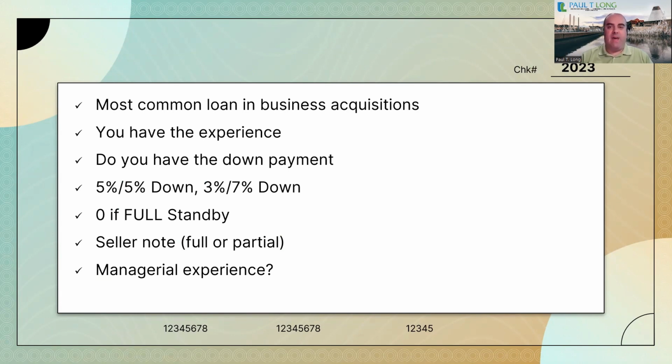And the SBA loves that because there's no better buyer than someone who already knows and maybe even runs the business currently right now for that seller. So we love those. All banks and credit unions love those, and we encourage those.